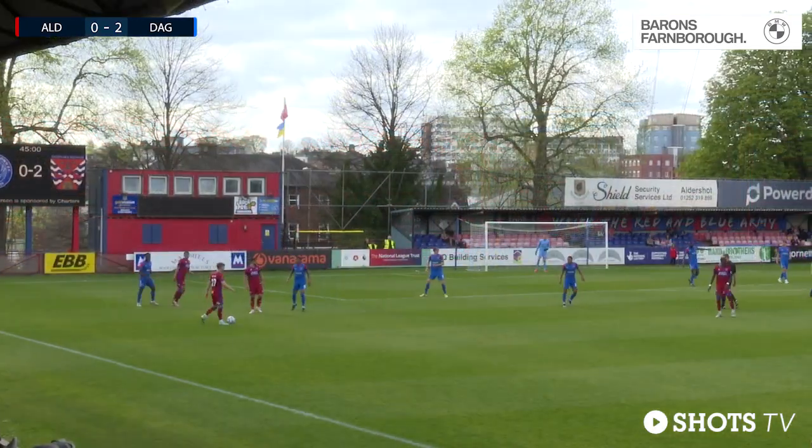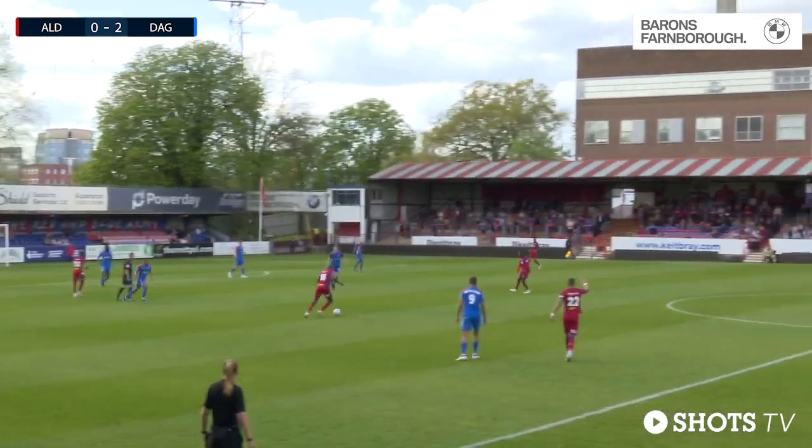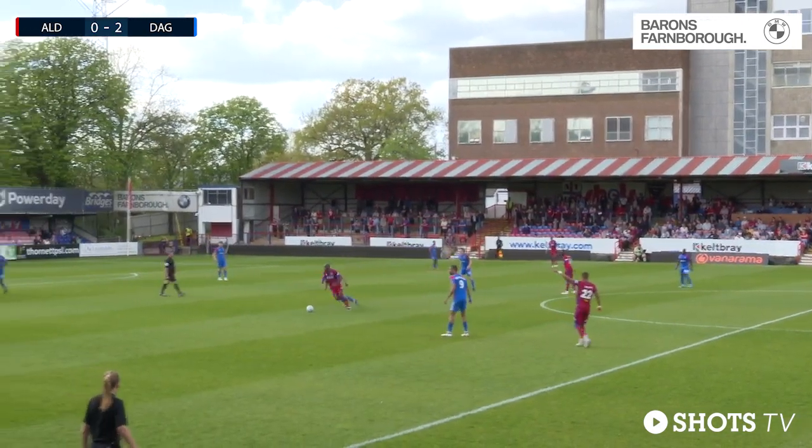The first effort didn't go in. Half cleared again. We're going to have five added minutes. And yet another game at Aldershot is going to tick on much longer than others. It's happened for about four or five games running now.